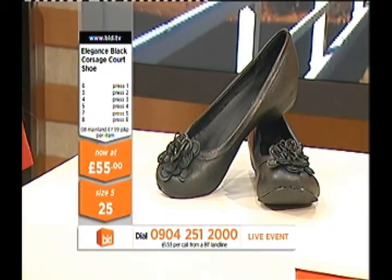This, you do find on the high street for around £55. I've got 25 remaining in that size 5. One for the 6, two for the 3, three for the 4, four for the 5, five for the... ooh, £18.99, £19. Now, I don't have many of these.